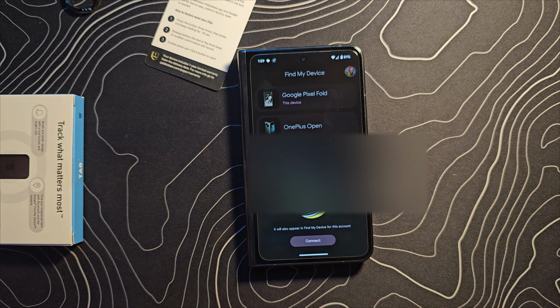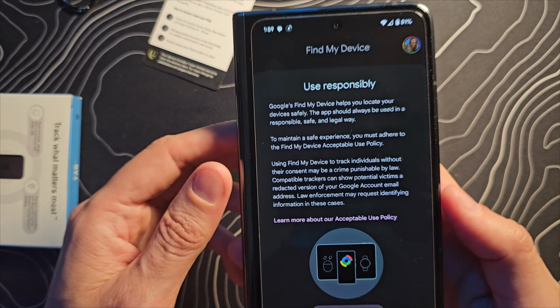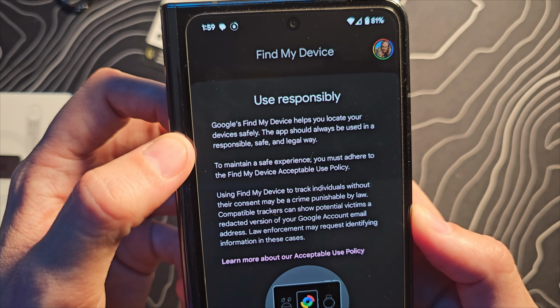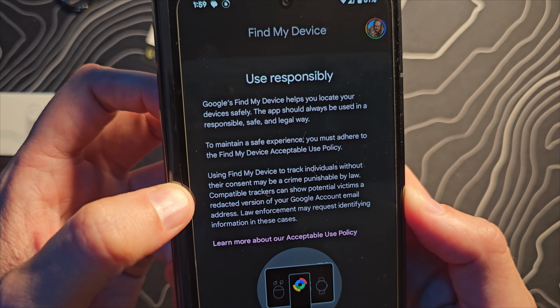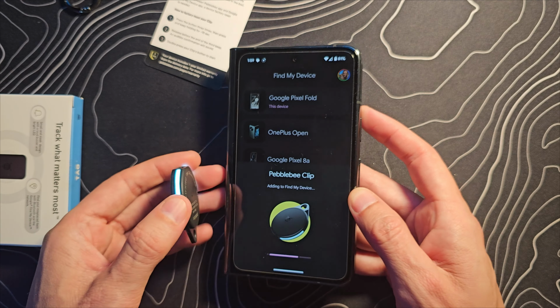Okay, we don't need no QR code. What are you talking about? We're fine. All right, so we have some information about that Find My Device network. It says it helps you locate your devices safely. This app should always be used in a responsible, safe, and legal way. Using it to track individuals without their consent is a crime. Got it. Won't be doing that. So it is adding it to the Find My Device network.